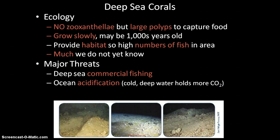So commercial fishing in the deep sea threatens deep sea corals because they will crush the corals, and so they drag a net along the bottom with these wheels on it. Then when the wheels roll over the coral, they crush it and kill it. And so that's a problem. And then also ocean acidification. As we get more carbon dioxide in the atmosphere, we get more carbon dioxide being dissolved in the seawater, making carbonic acid, which will then make the ocean more acid and will then interfere with the growth of the corals, both shallow water and deep water.